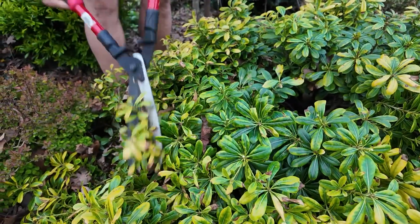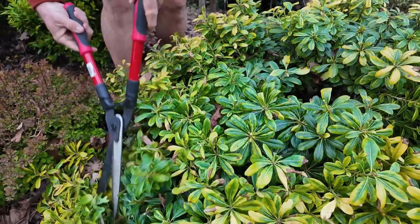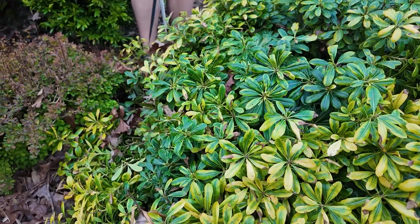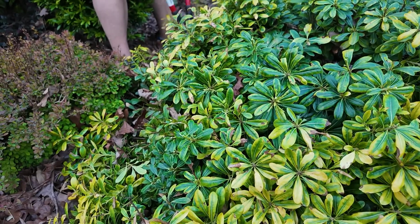All I'll do is just clean that off. I don't actually have to, because the new growth will just cover it up. But since I'm out here pruning it and narrowing it in some, I might as well go ahead and take care of that.